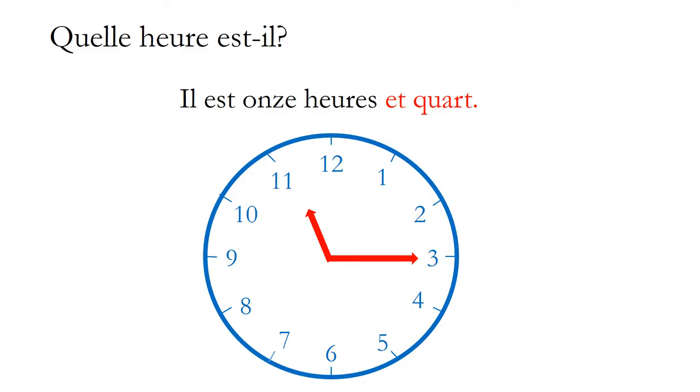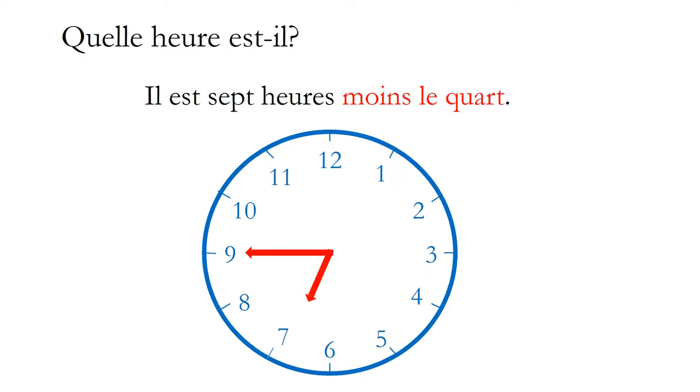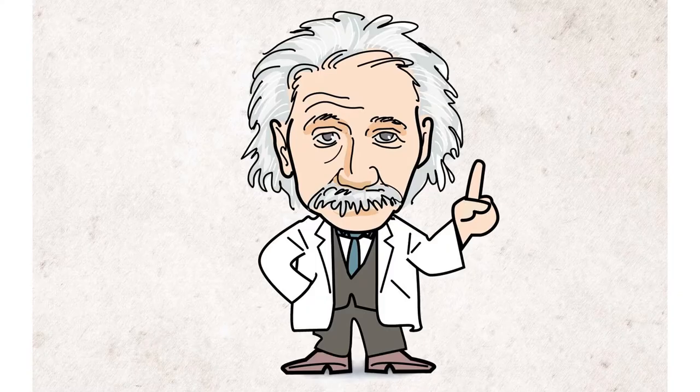Okay, so quarter past, il est 11 heures et quart, and a quarter. Half past. Il est 5h30, and a half. Quarter to, il est 7h moins le quart. So what time would that be in English? Correct, 6:45. This literally means it is 7 hours minus the quarter.